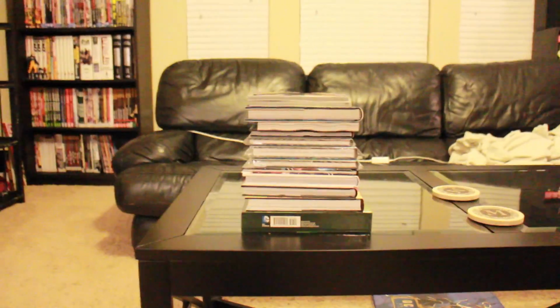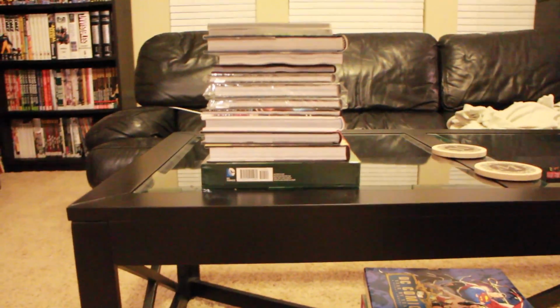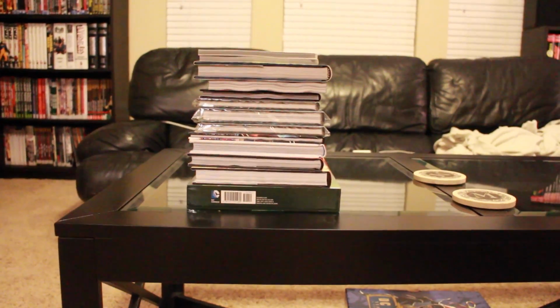But anyway, in the meantime, I've got a stack of all my new books from the past couple of weeks that I'm going to show y'all. It's a mix of new stuff and old stuff and cool stuff and other cool stuff. So here is the stack. It's not coming straight out of the box like the last video was. Most of it I've had for a week or two already.